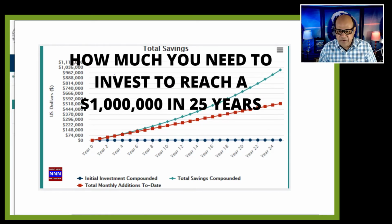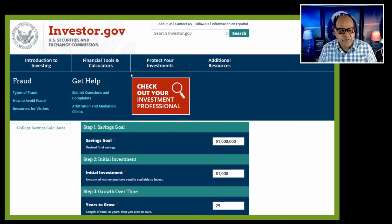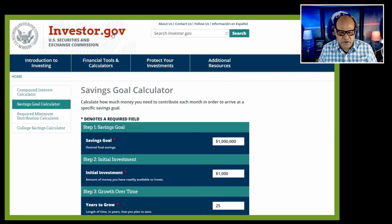Let's look at how much money you need to save for how long. Say, for example, 25 years to reach $1 million at a fixed return, which is compounded yearly. So let us look at that. For that, we're going to go into investor.gov. This is a government website helping you with your personal finances. Please feel free to use it and plug in your own numbers and see what you get.